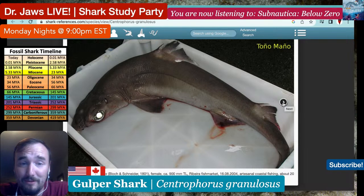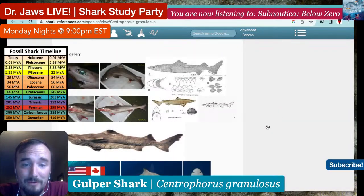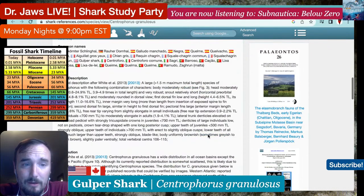Dude, I like gulper sharks a lot now. I think these are weird and beautiful. I really, really like these species. Yikes. So strange. Weird, weird shark. Oh, here we go. Okay.